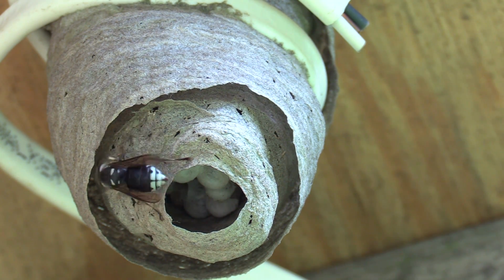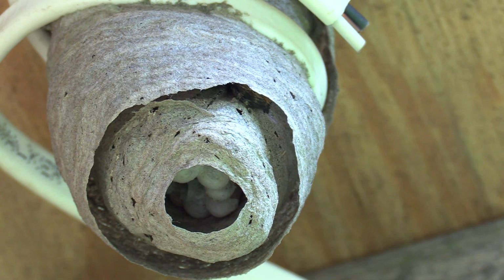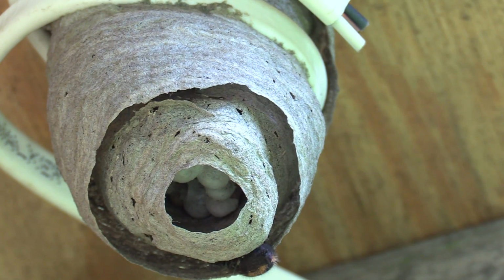So, a couple things you notice here. There is only one bald-faced hornet. When I went on vacation to the beach, somewhere between those couple days, she disappeared. I don't know if it's because of the spider or if a bird got her, but something happened. All right, so now you start to see the spider. Look at that thing. What a monster.